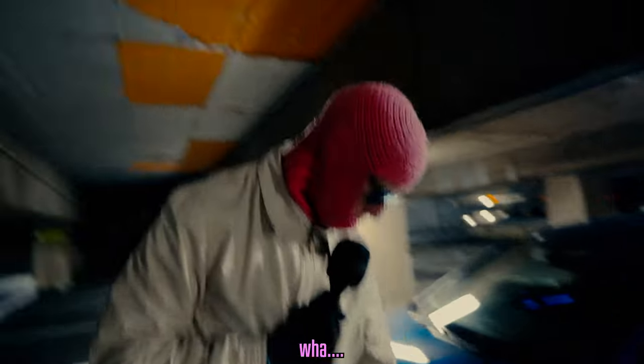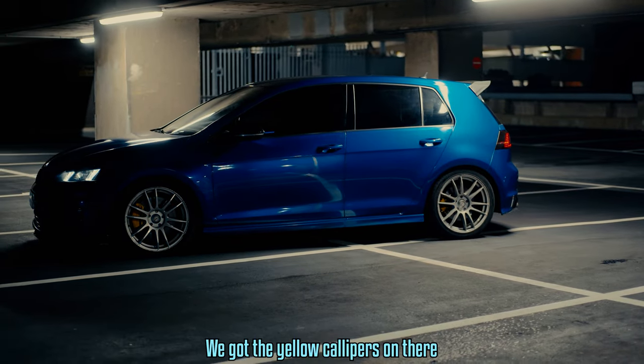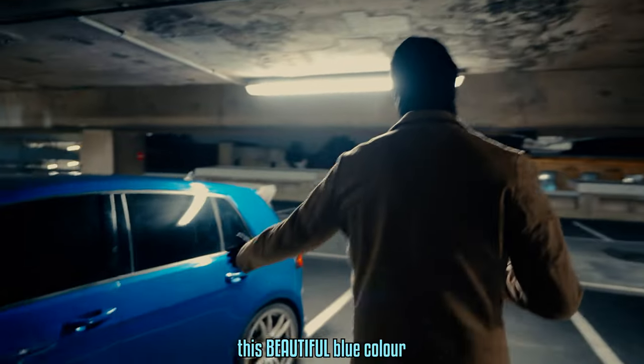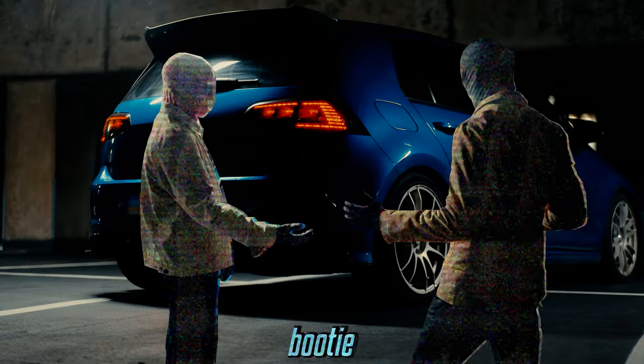Yo, what's that thing? Those are some 19-inch Aussie Racing alloys, lightweight. We've got the yellow calipers on there, looking very tastefully done. As we walk around the cars, you can see this beautiful blue colour. I mean, you can't beat it, it's iconic. Man, that booty is nice.